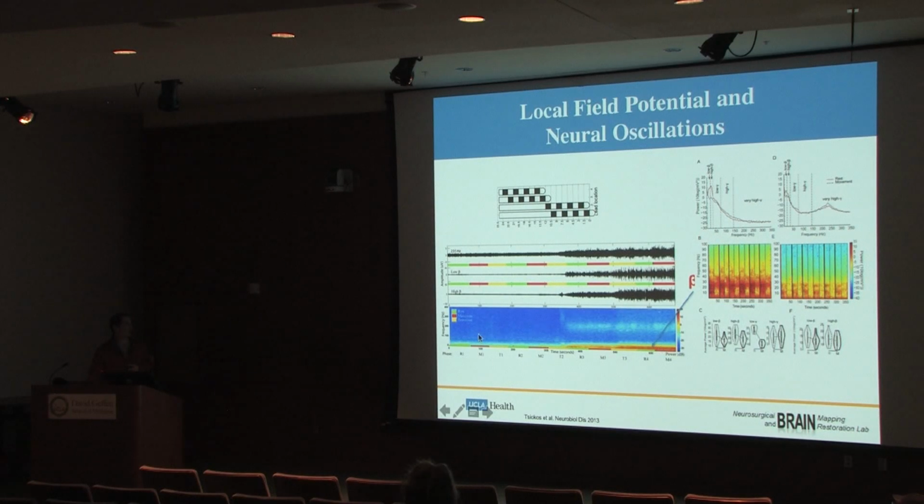And even someone who hasn't done any of this work can easily tell that the color pattern here looks very different than the color pattern here, where when we engage our target at the globus pallidus, we have this high frequency band which hadn't been described before, but we characterized. And we also get this increased beta, which is very well recognized throughout the Parkinson's disease literature.